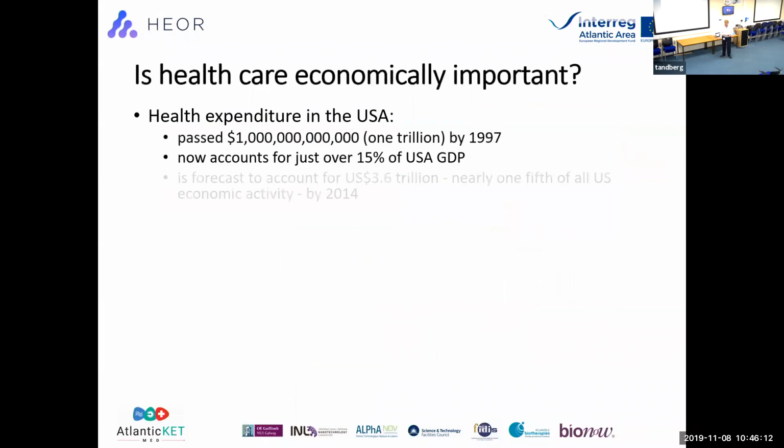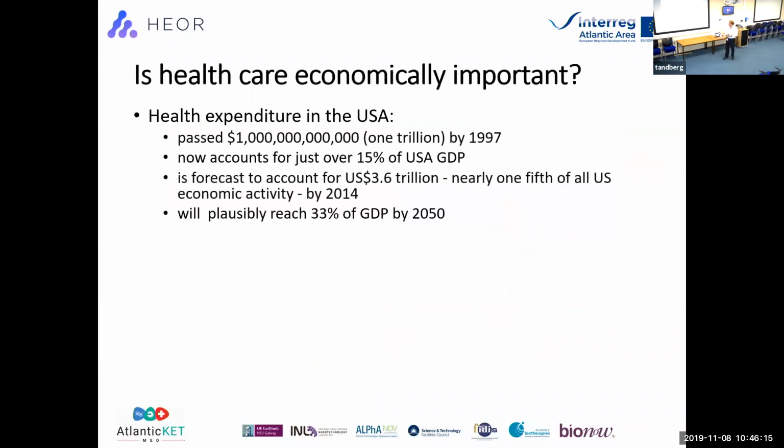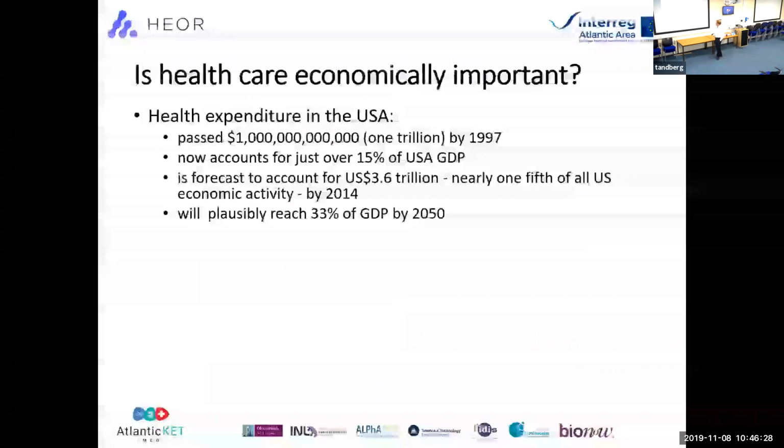Then in terms of the next slide, is healthcare economically important? Well, of course it is. Healthcare expenditure in the US, for example, was above 1 trillion in 1997. That's way higher now. It accounts for potentially over 15% of GDP.